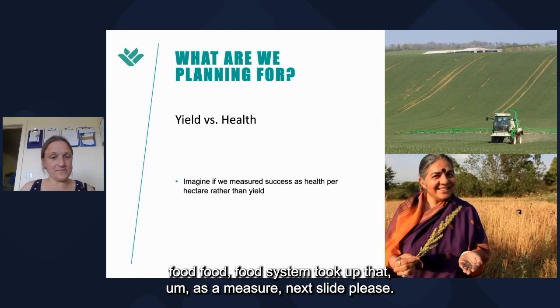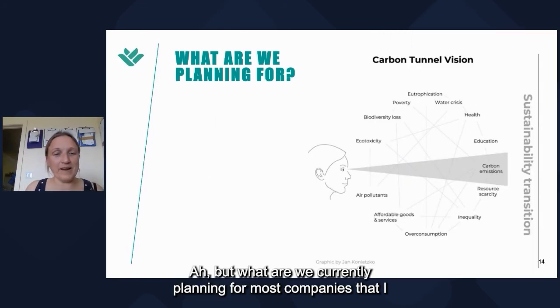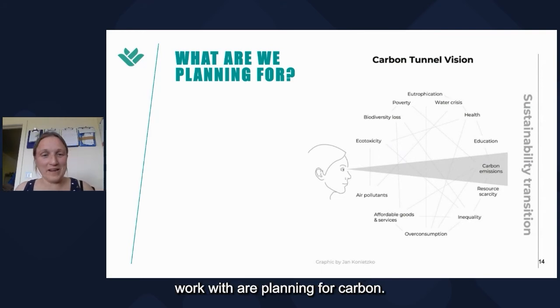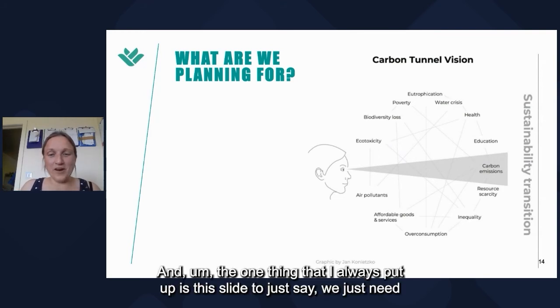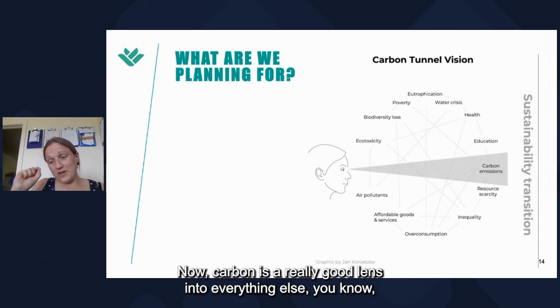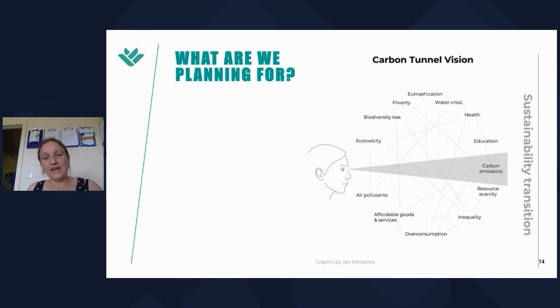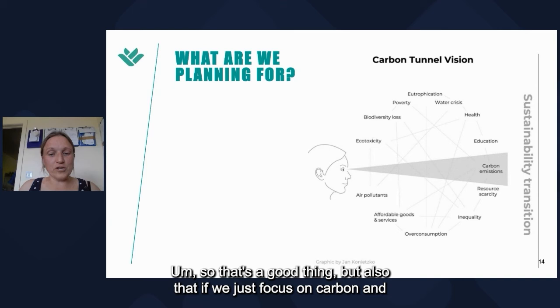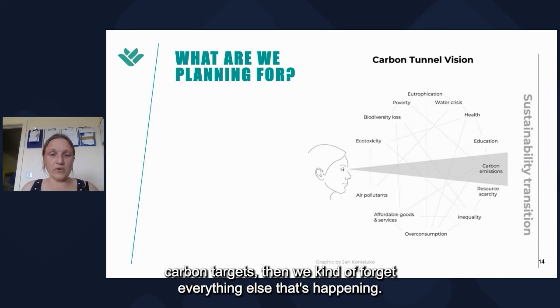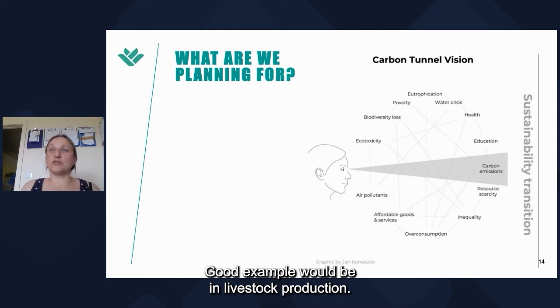Next slide, please. And I think it's my last one, so we're nearly there. But what are we currently planning for? Most companies that I work with are planning for carbon. And the one thing that I always put up is this slide to just say we need to make sure that we focus on everything else that's happening and not just carbon. Now, carbon is a really good lens into everything else. Better, healthier soil tends to have more carbon in it. So that's a good thing. But if we just focus on carbon and carbon targets, then we forget everything else that's happening. Good example would be in livestock production.